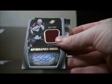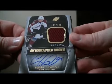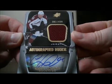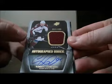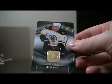Base, base. Here we go, we have a beautiful hit for the Avalanche. It's an autographed rookie jersey card of Gabriel Landeskog. Beautiful hit for Colorado. 302 out of 499. Nice hit for the Avalanche. And base, and base. Pack four.